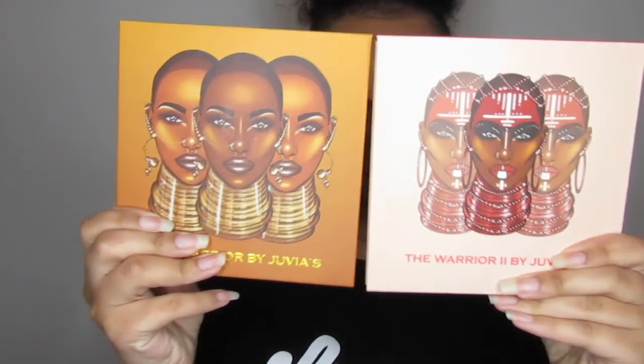Next are the Juvias Warrior 1 and 2 palettes. I feel like out of all of the palettes that they released this year, these two were the best, okay? And they came from their Warrior line. Now they did say, I think it was when Black Panther first came out, that they were going to be creating 3 Warrior palettes, and they've created 2 out of the 3 so far. They also have created, was it the Tribe palette? But I haven't yet got it. So that's gonna have to wait until 2019 before I can get my hands on it.